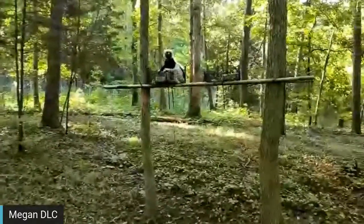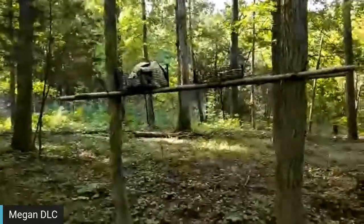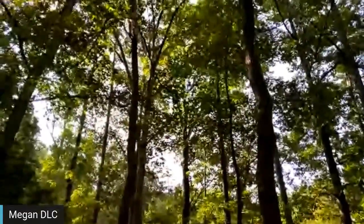Landon? What would happen if a male lemur was the leader of the group? Ooh, the male lemur was the leader for the first time ever, Megan. What's going on? That's really hard to answer. Oh, sorry. Eustace is now showing off hanging upside down. I don't know if you can see it.